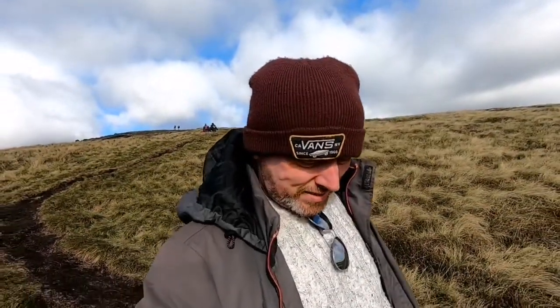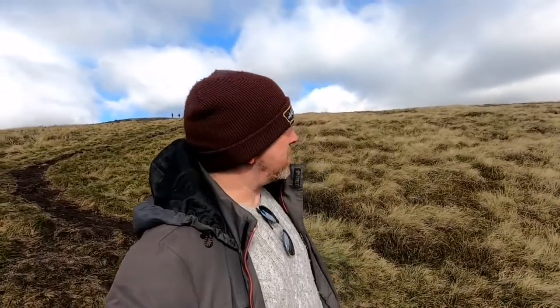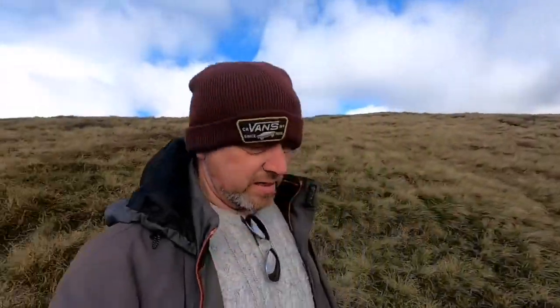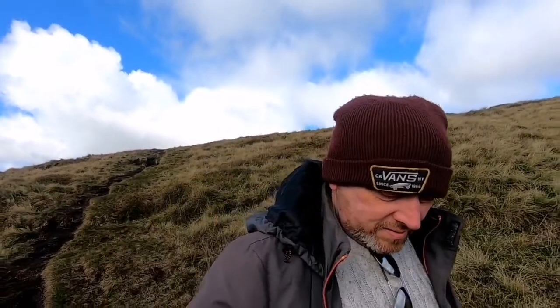Tell you what, guys, it's a lot easier going down than it is going up. They're panting like hell. I think they've actually took the steep climb. Hopefully I won't go on my arse. It also actually looks a bit drier as well this way. Wish I'd come this way now.